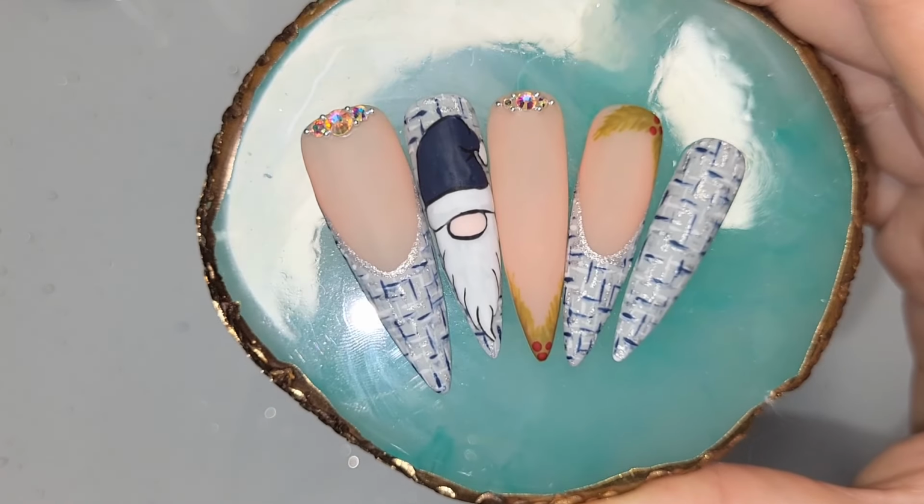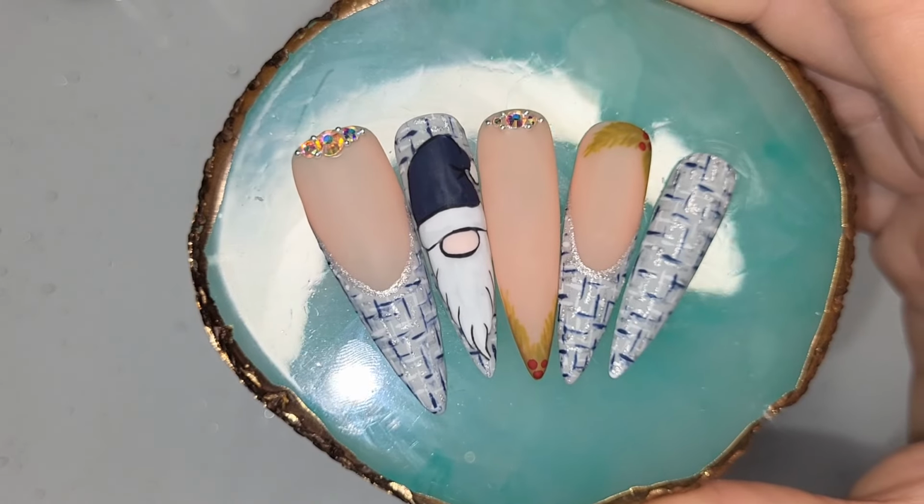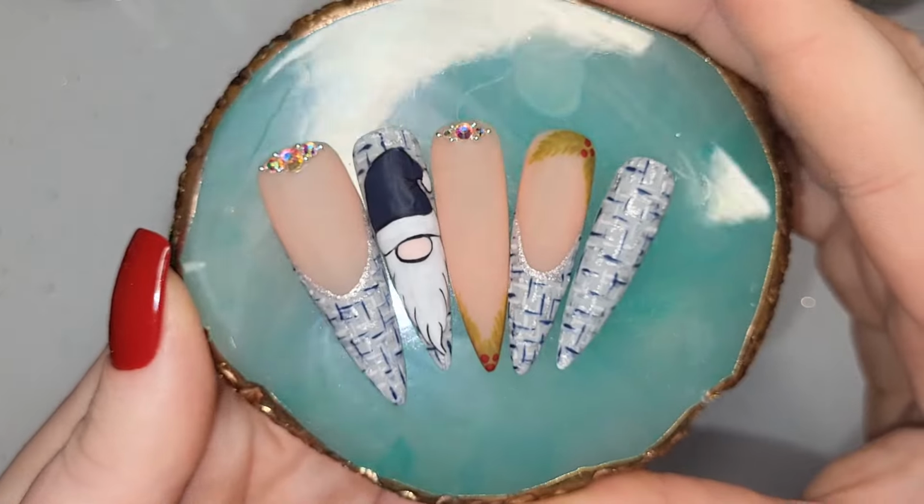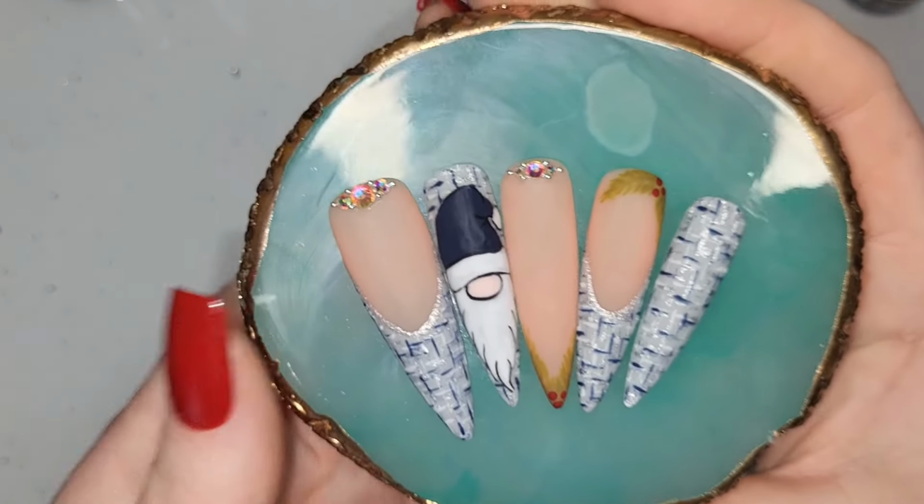Let me know what you think of the Tweed design. Do you think it is a design that's going to be trending soon? If we get more people doing it, then it will be, won't it?